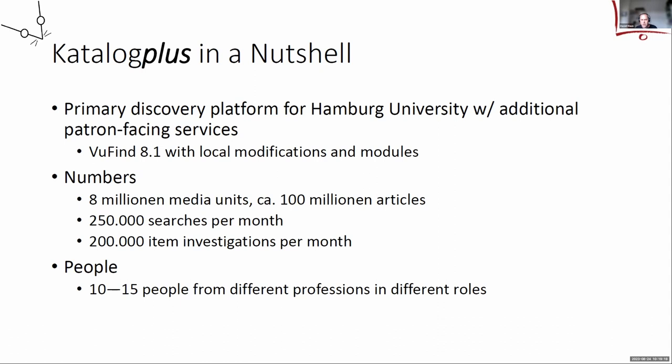Talking numbers, you can search in about 8 million media units. This means books and other units, and about 100 million articles. We have 250,000 searches per month and about 200,000 item investigations per month. This means detail views.